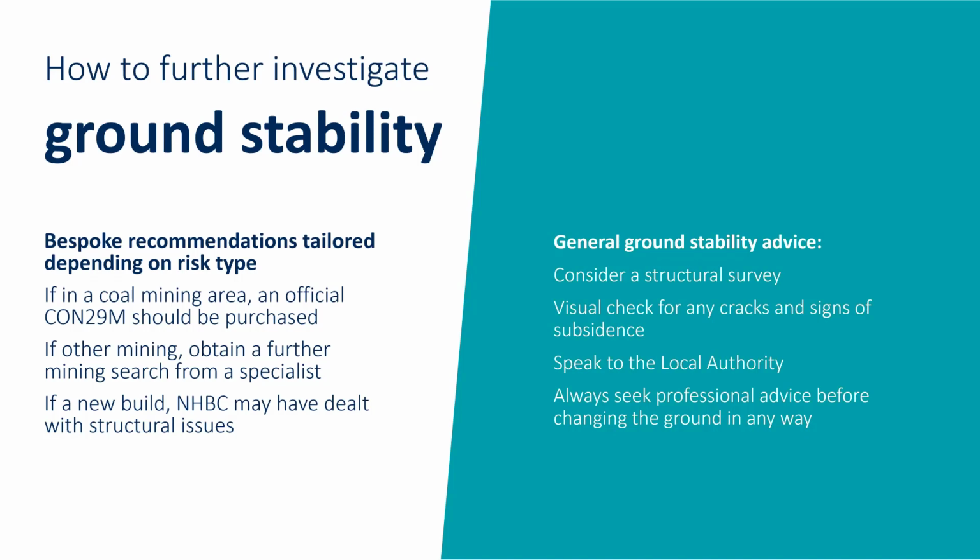We'd recommend doing a visual check at the property, looking out for any cracks and any other signs of subsidence. However, be aware that recent redecoration of the property may mask any signs. Consider contacting the relevant local authority just to ask for records of the property and local area relating to subsidence. And also remember that professional advice should be sought before altering the ground in any way at the property, which includes planting any trees.